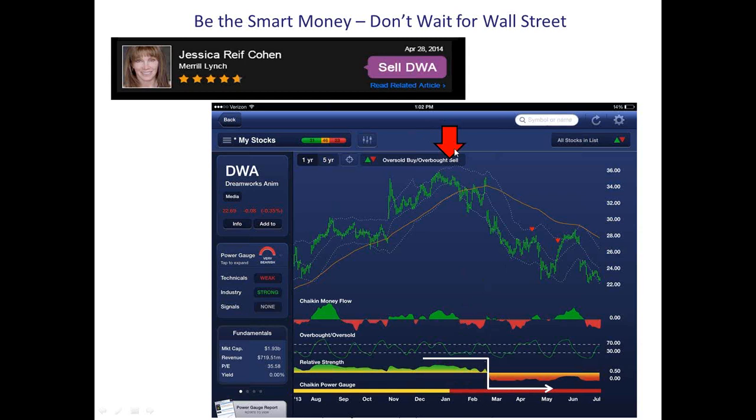That's why I say that the Chaikin power gauge and our technical approach in combination can make you the smart money. You don't have to wait for Wall Street. You don't have to read about it in Barron's or hear about it from Kramer on TV. You're going to know more than the analysts do at times.